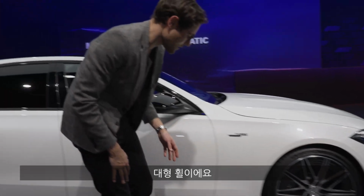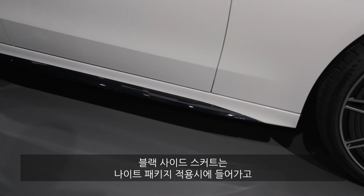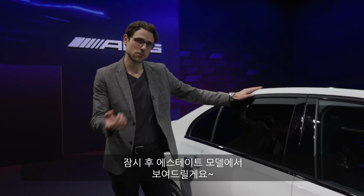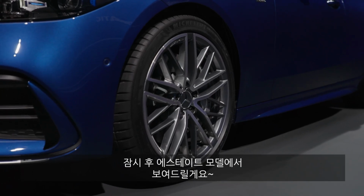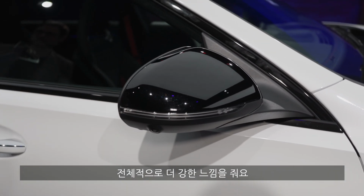Massive styling. Then also you have all the black elements, but only optional. When you have this night package, you would just get them in chrome as standard. We can also check it out at the estate model we have also on location right here. Then here with the night package, we also have the black mirror caps. Overall, a more sinister styling.